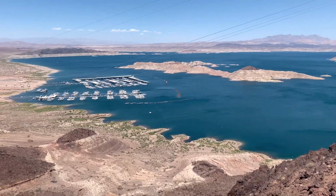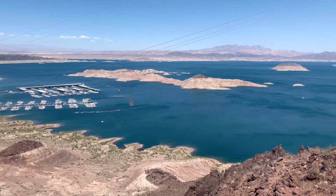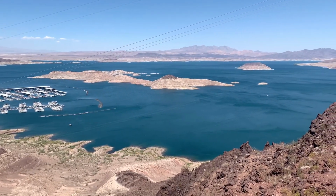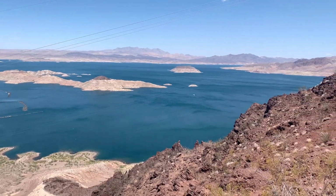We're looking at a marina here. It used to be way up. Now you can see how far down the water is, but absolutely beautiful. Lake Mead. Heading over to the Hoover Dam.